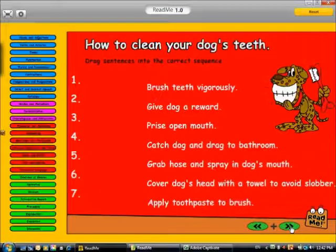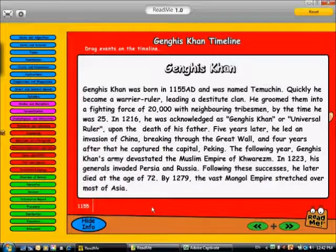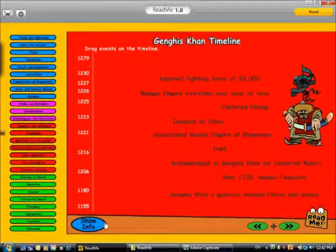With sequencing, we have a Genghis Khan timeline. In this case, we have to read the information. So we press on the button that says Show Information. This gives us information about Genghis Khan and his life. Once we have read that, we go back, hide the information, and we have to place the information onto the correct timeline. If it's not correct, it will bounce back.